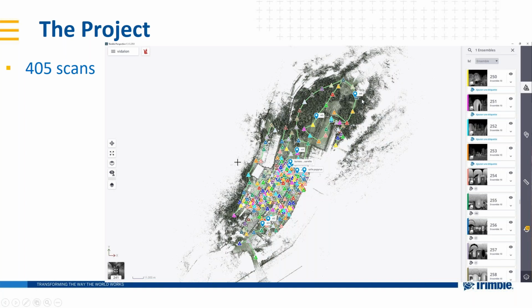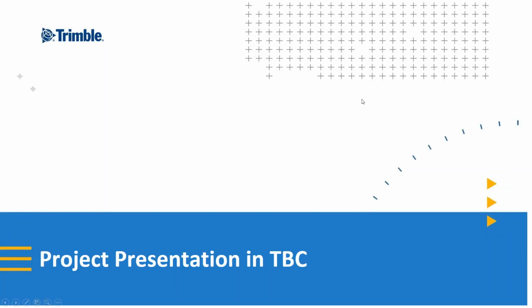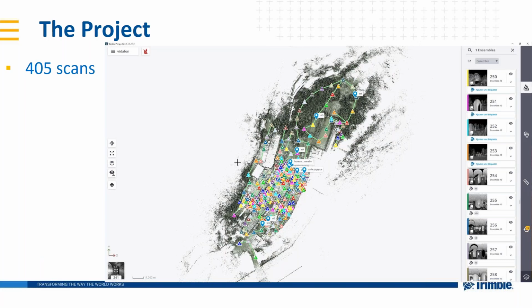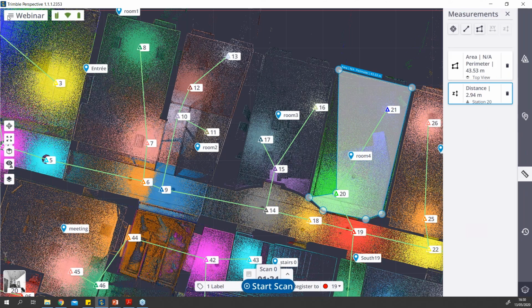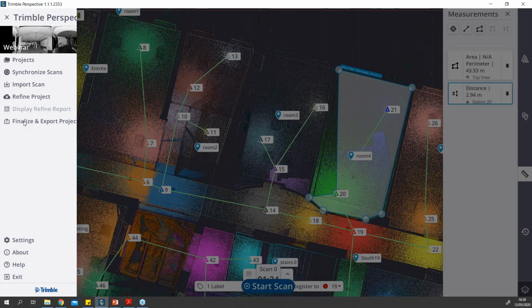And then, sorry, before doing this, I'm going too fast sometimes. I just wanted to show you one little thing inside Perspective software. Before you go, you can do your finalize and export project. Just wait for the refresh to operate. Maybe some people watching movies in my building, they take all the internet, sorry. So you can refine your project.